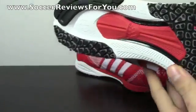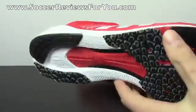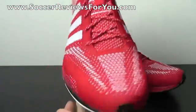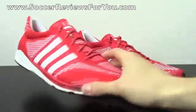It looks really neat, and feels like it's going to provide a pretty good amount of grip if you're going to be racing on the road. Obviously, this is something you're going to want to stay on concrete with. It's not like a trail running shoe or anything like that. So that's pretty much it as far as the Flyknit is concerned, the unboxing portion, and we'll move on to what they look like on feet.